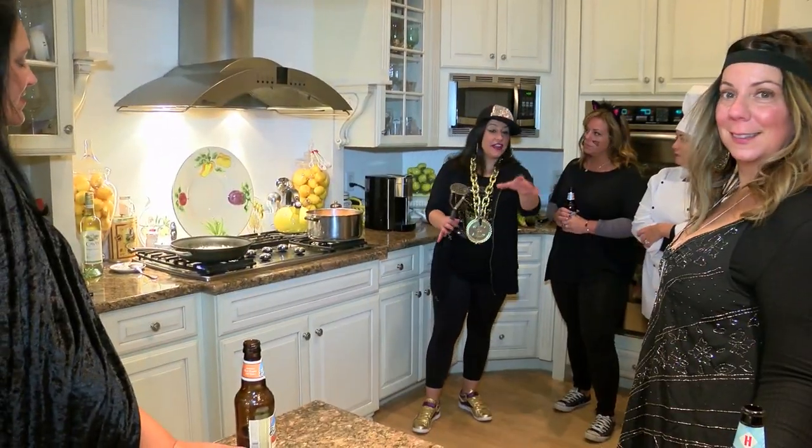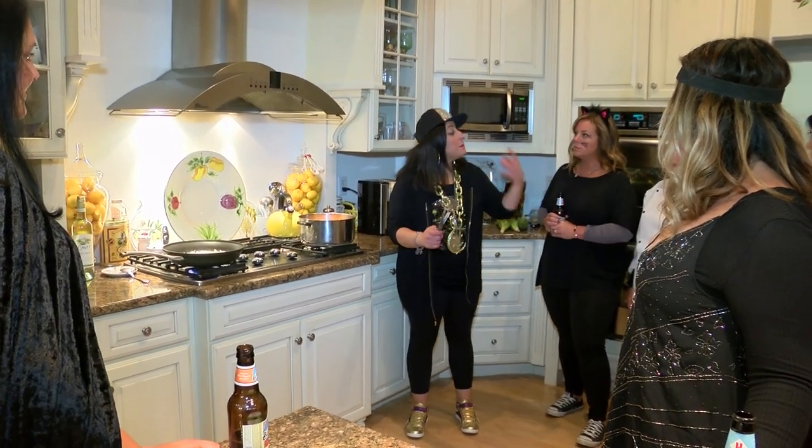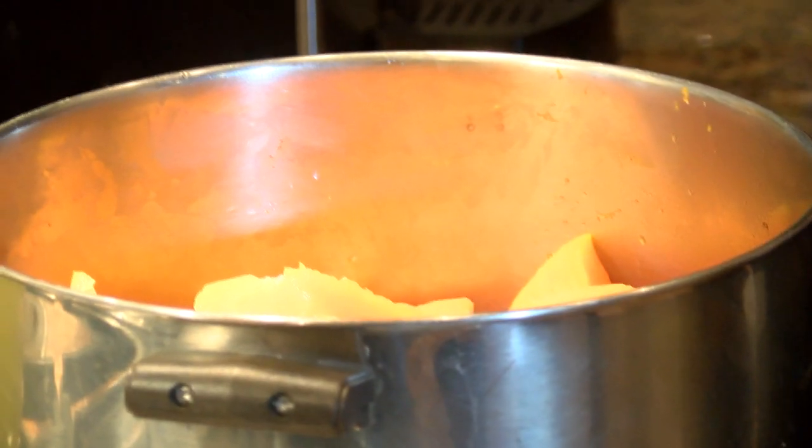So guys, I just strained the butternut squash. Now we make sure all the water is out. We're gonna mash it up. So this will incorporate with the Vidalia onions and butter, and it's gonna be a base for our butternut squash soup.